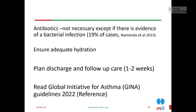And this is my own recommendation. These things that I've described today are from the Global Initiative for Asthma Guidelines 2020, readily available. Google, download, use them as a reference. They're really a very important resource.